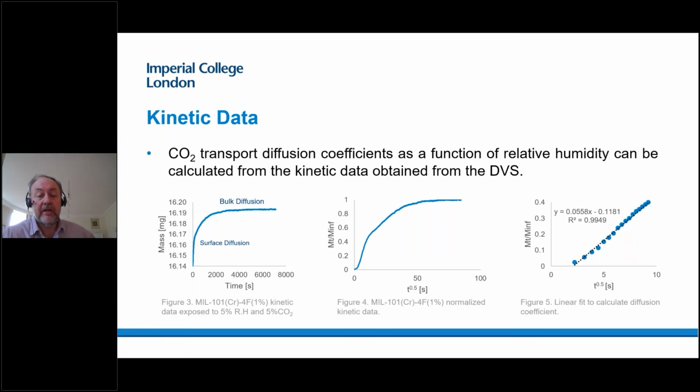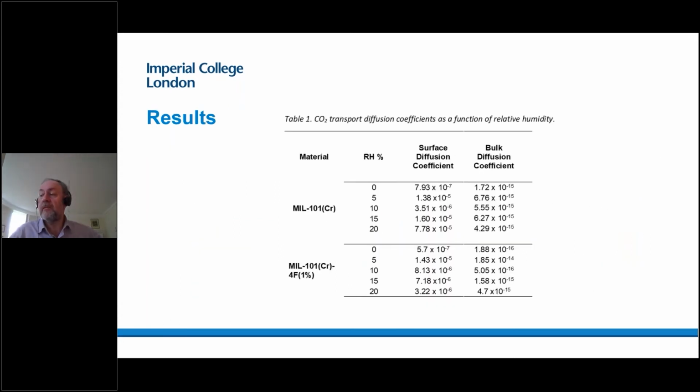And in the next table, we can actually see the diffusion constants for our material for different relative humidities. What we can see here for the two different MIL materials is that there are some substantial differences in the diffusion constants. Indeed, at 0% humidity, the diffusion constants are relatively low for both materials. But interestingly, when we go up to about 5% humidity, the diffusion constant goes up quite substantially.